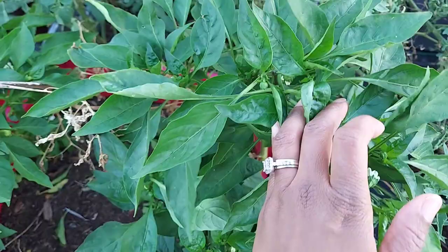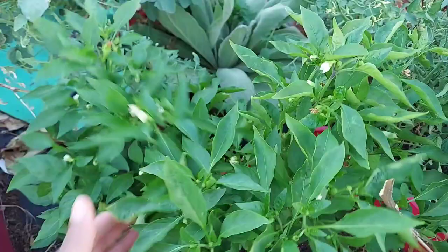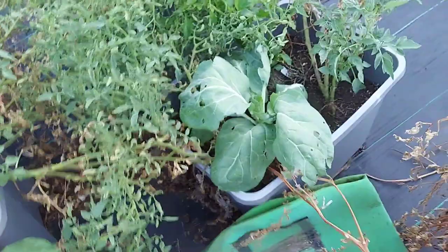And this is a, what is this? This is a Neapolitan, I believe, and it's filled with flowers. Filled with flowers. Maybe I should turn on my light. Here we go. This is another collard, and it's getting eaten as well.